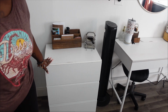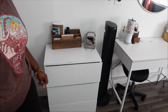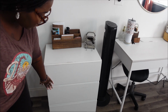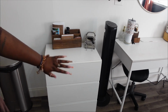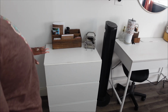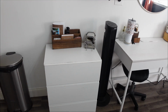This little 3-drawer dresser came from Target. I did this myself. Well, no, I'm sorry. I am so sorry. My sister did this. This is where I keep my hot tools, my dryer, and then the bottom one is where I keep shipping products and pop-up shop items, things that I use for that. She is a new addition to the suite since the summertime. My little oscillating fan I got from Target as well.